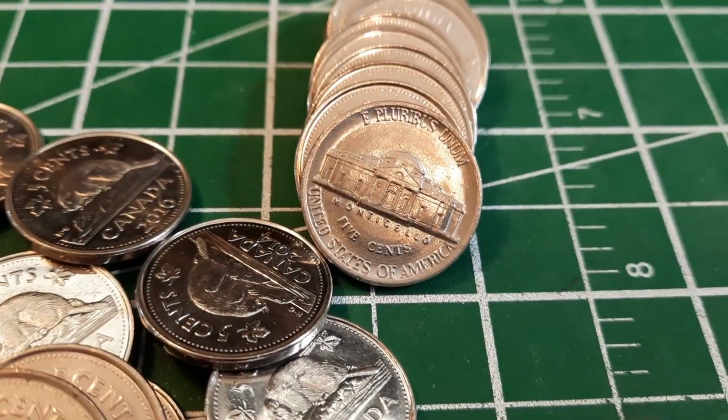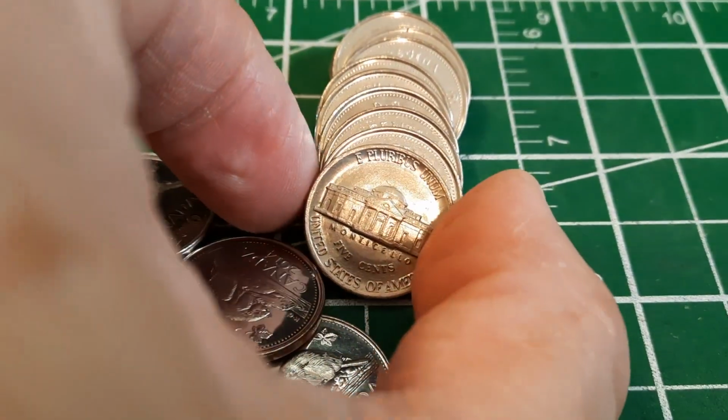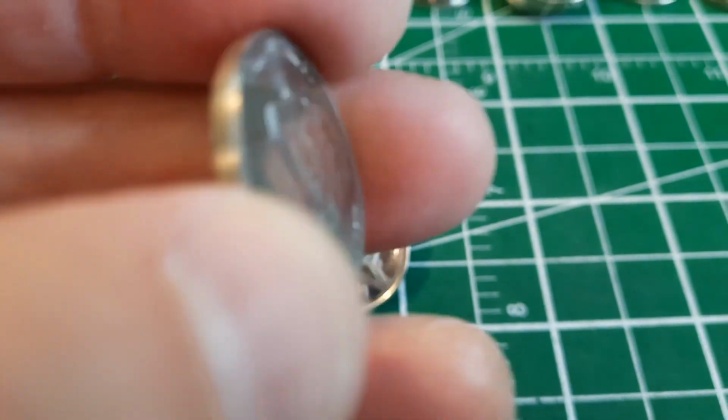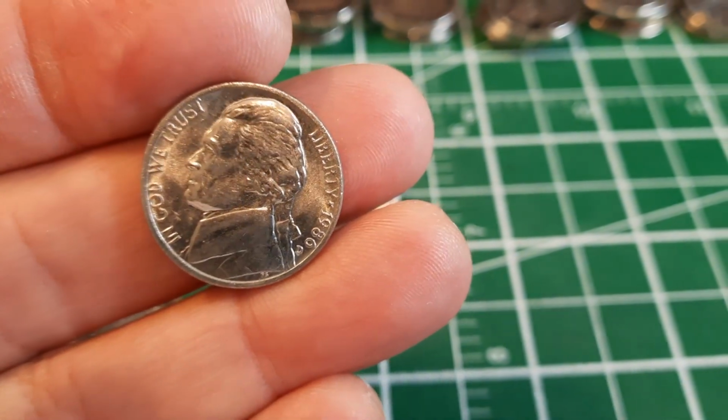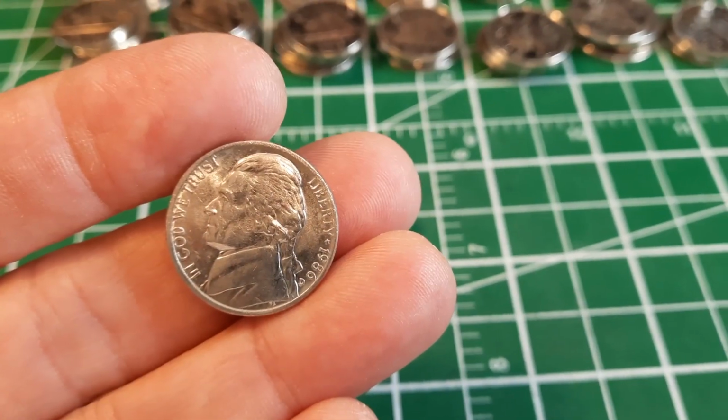Roll number 36, and we've got an older design Jefferson nickel, but it looks like it's in really great shape. So we'll just flip this over and see what we got. And it is a 1986 Denver. This is a really nice looking example.